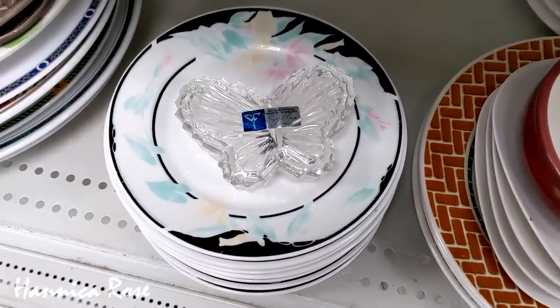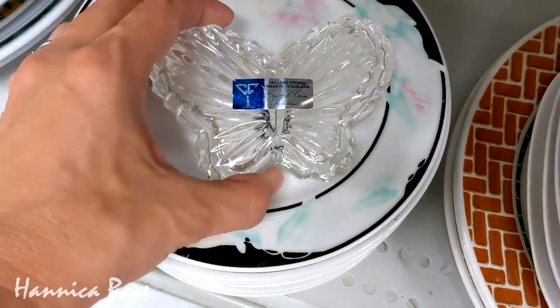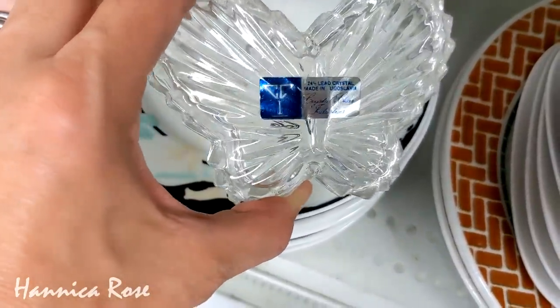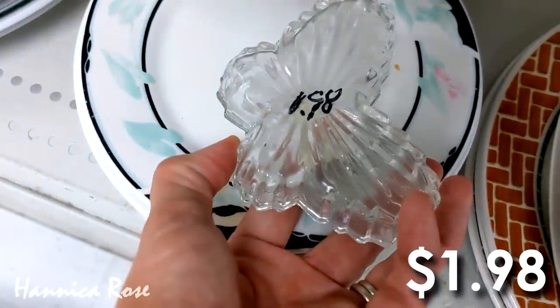So for all of my butterfly collectors out there, I know there's a few of you, I did spot this beautiful crystal butterfly trinket dish. I thought it was a great deal at $1.98 and I just had to share it with you guys.